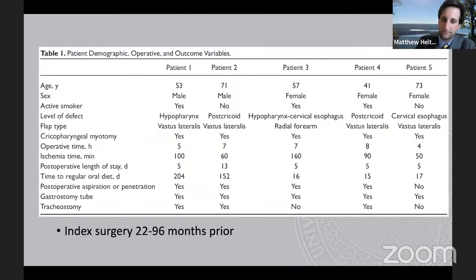All patients underwent a cricopharyngeal myotomy in order to prevent esophageal stenosis postoperatively. The length of stay ranged from 5 to 13 days, and time to regular oral diet was that bimodal peak I discussed earlier, where you have patients at 15 to 17 days, and then 150 to 200 days postoperatively. All patients received gastrostomy, and only 3 patients received a tracheostomy. Of interest, the index cervical spine surgery was 22 to 96 months prior to the patient's presentation to our institution.